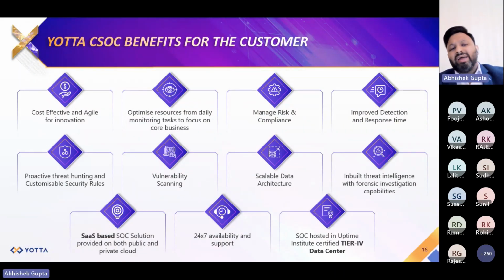So now we have discussed all this part of the SOC solution. Now we'll talk about why CSOC, what are the Yotta CSOC benefits. Cost-effective and agile for innovations. We are very open. Whatever the customer's infrastructure, if you have a hybrid infrastructure, some servers hosted in AWS, some on-prem, some in Yotta or in NetMagic or any other place, still Yotta can give you the smart CSOC solution. A single solution can capture logs from all the devices and give you comprehensive services.